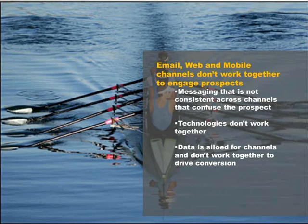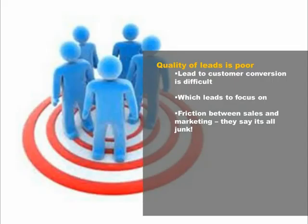And the other, we talked about the quality of the conversion. Ultimately, quality of leads is really poor, and that causes friction between sales and marketing. B2B high-tech organization, we continue to hear from sales that what marketing sends their way, it's all junk.